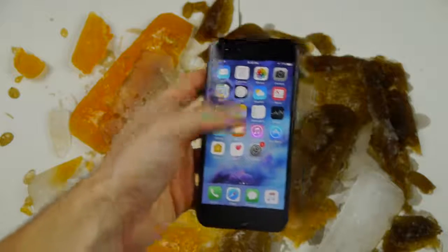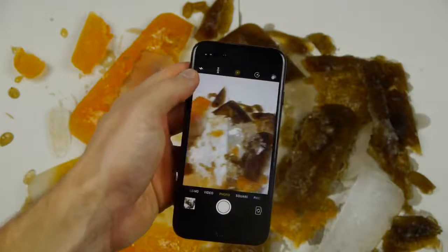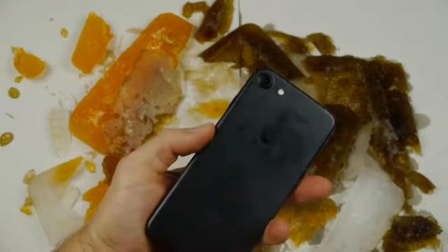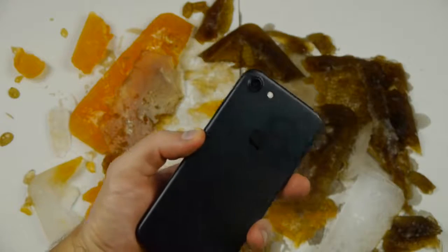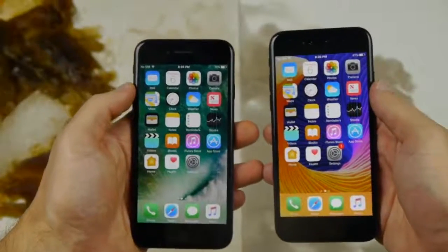Back at it again with the Pepsi, guys. Everything is responsive. Opening up the camera application, crystal clear. Checking out the back, no liquid. I don't see any bubbles of any kind. Pepsi, you've done a good job. The final test we're going to do, guys, is the audio test.